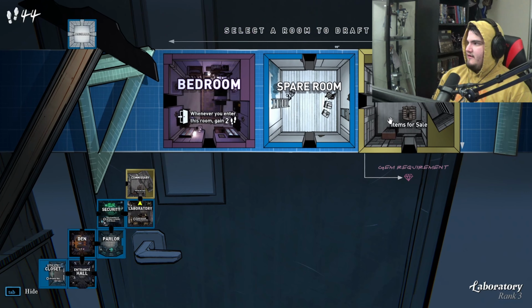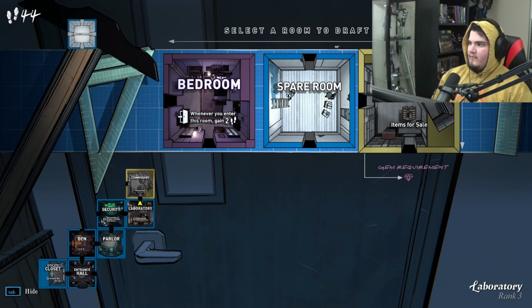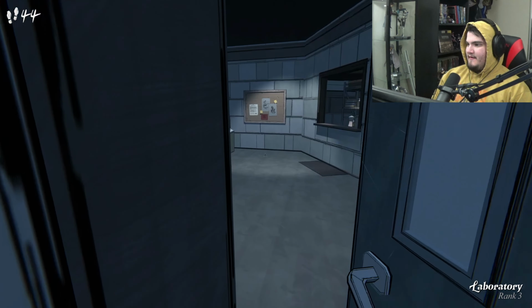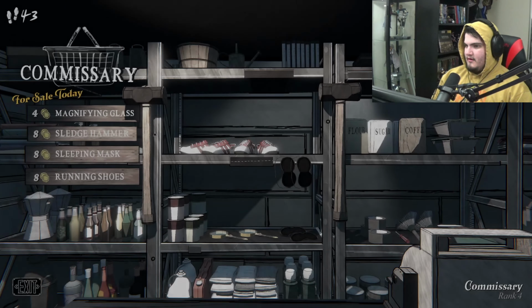Bedroom, commissary. I don't really have anything I could buy. Well, I mean, I don't have any coins. Bedroom would be nice. We might get coins, though, from some place. What's available?